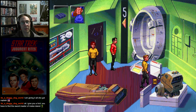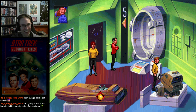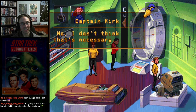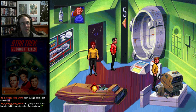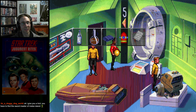Oh, using the battery on this again. It fits. Too bad it isn't charged. Oh, great. Damn it. Move this. How to move that? Maybe with my worker bot. Doesn't do anything.